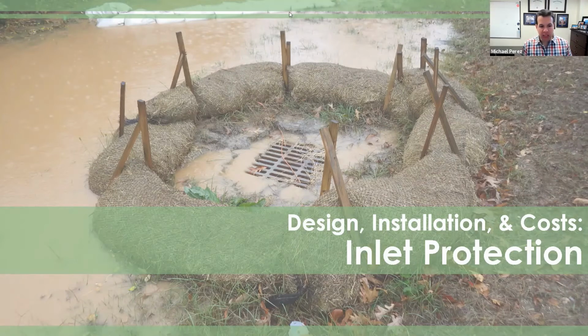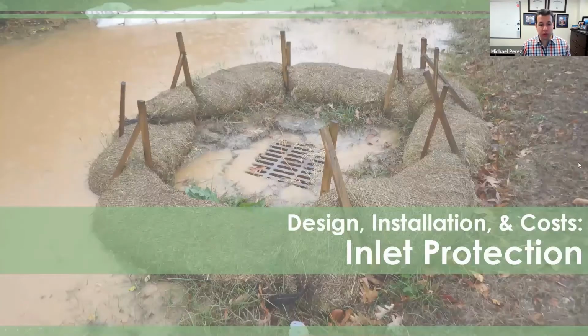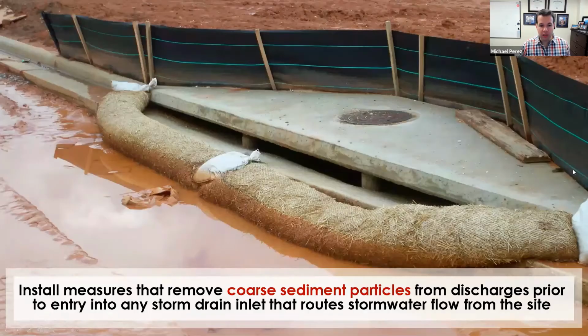And you know, the next practice, the third practice we're going to be talking about is inlet protection. And inlet protection is one of my favorite sediment control practices because I had the opportunity to do research on them as a master's student working here at Auburn. And so the purpose of inlet protection is to provide a practice or a measure that helps remove the coarse sediment particles from discharge prior to entry into any inlet that routes stormwater flow from the site.